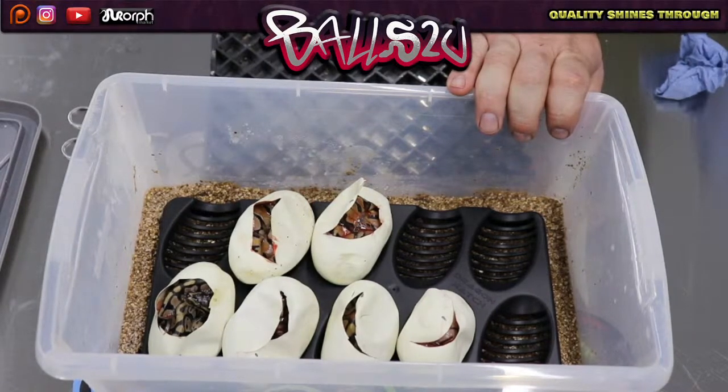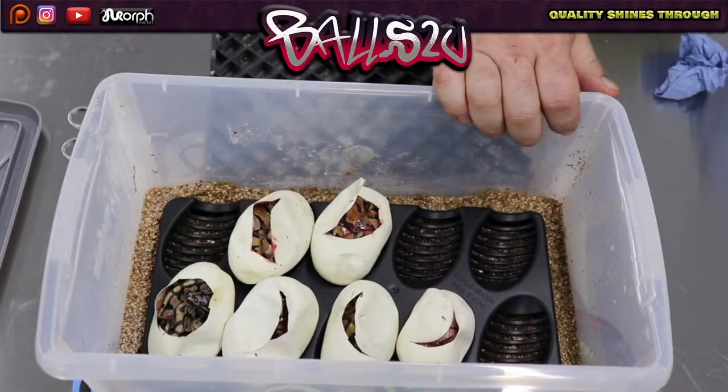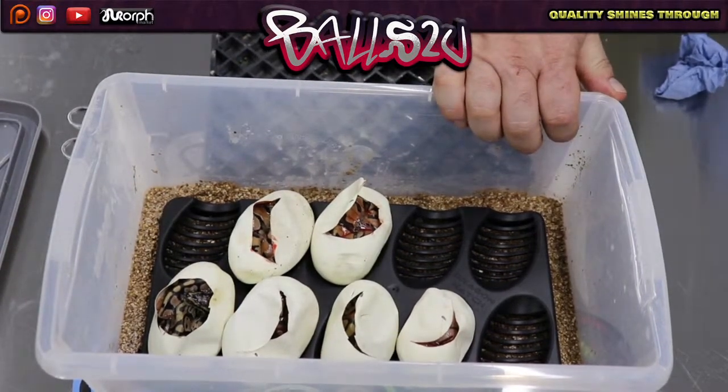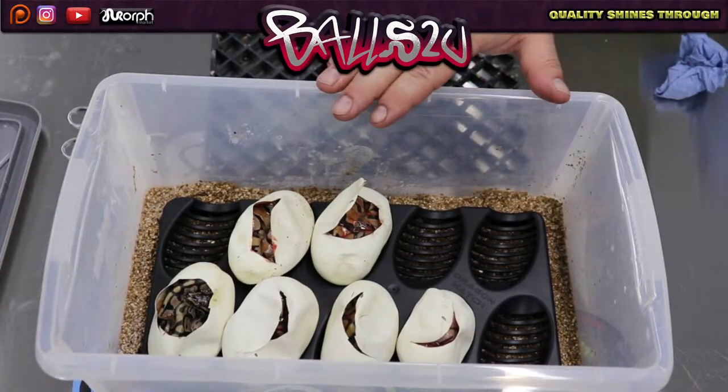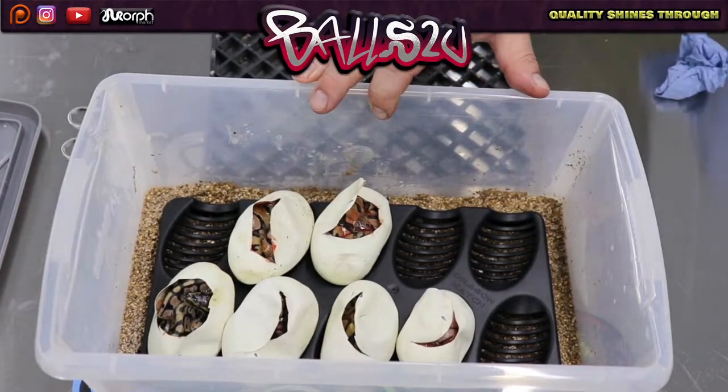You can just Google it. When would you expect them to shed? Their first shed is normally around about 10 days after they come out of the eggs. What I'll do from here is leave them in the egg box and put them back in the incubator.